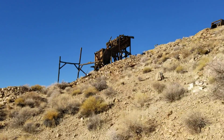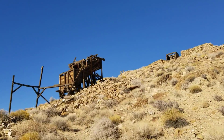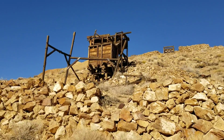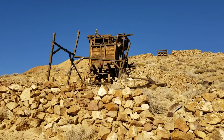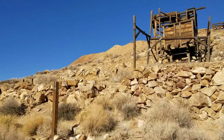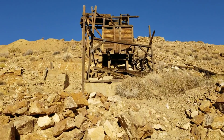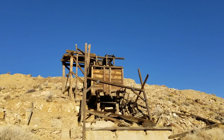Let's circle the mill here. Yeah, you can see a lot of the rock that was pulled from the mountainside. Huge boulders, and they used it to shore up the mill here. Maybe the cyanide tanks were originally on top of this, because with the Skidoo stamp mill, the cyanide tanks were at the bottom of the mill, right in this position. And if you look at the Skidoo page on Las Vegas area trails, you will see a number of cyanide tanks right at the base of the Skidoo stamp mill.